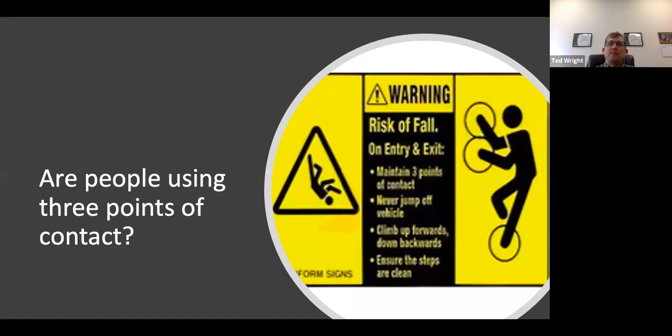This is a great exercise for showing good risk, and it's a good practice to do each and every day. But if somebody forgets, they jump off the side of the machine, the loss control person sees this, it's going to be noted in the report, I'm sure. So make sure all the employees are aware of the 3 points of contact.